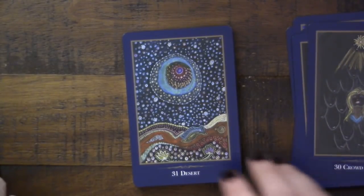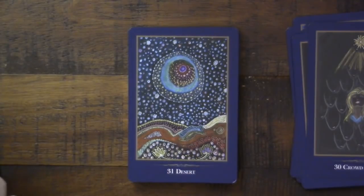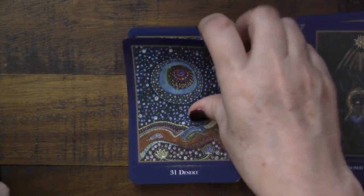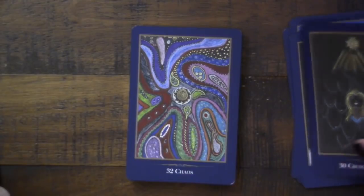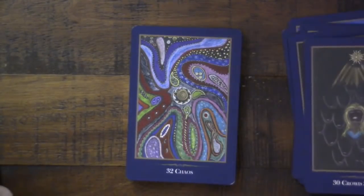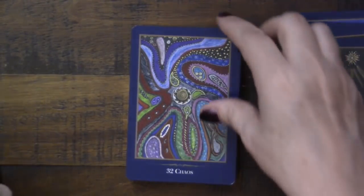I absolutely love this desert card here. I think it is so beautiful. It makes me think of my friend Larissa, who lives in the desert. In fact, I will set this aside to take a picture of it because it makes me think of her. Chaos, beautiful chaos. See, this is panic-inducing chaos, whereas this looks like beautiful chaos.